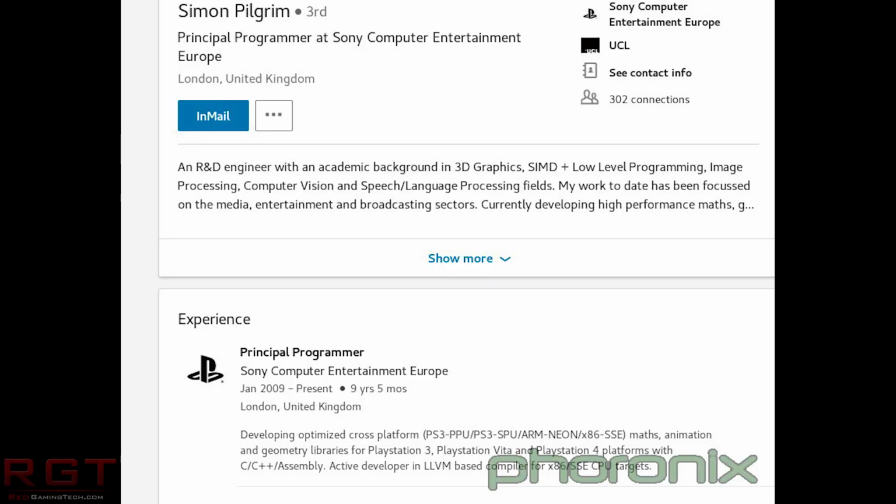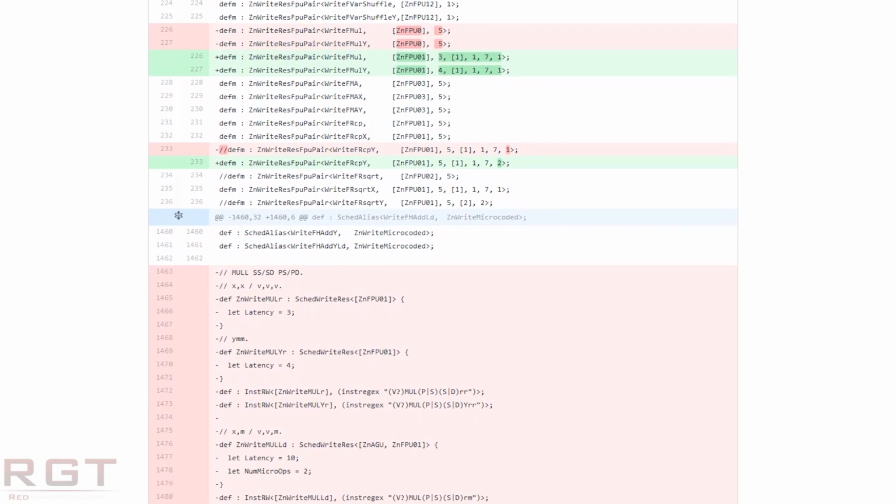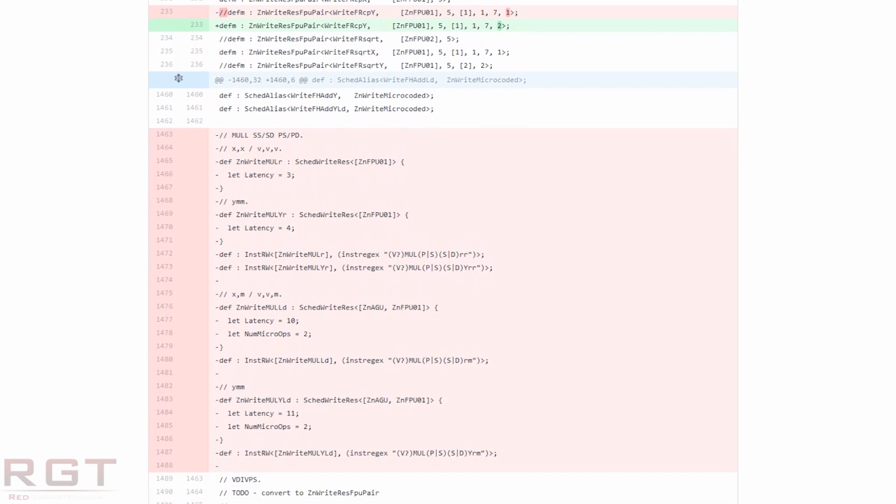Do remember on GitHub there was that code repository from the Sony engineer. I can't remember the chap's name, I apologize, but it doesn't really matter. He was working on an optimization for the Zen architecture. So he was a PlayStation engineer. It just makes sense. And that was for the PlayStation compiler, and it's a PlayStation toolchain. He wasn't just doing this in his spare time. It was specifically for this reason. So this dude was doing it for his job.